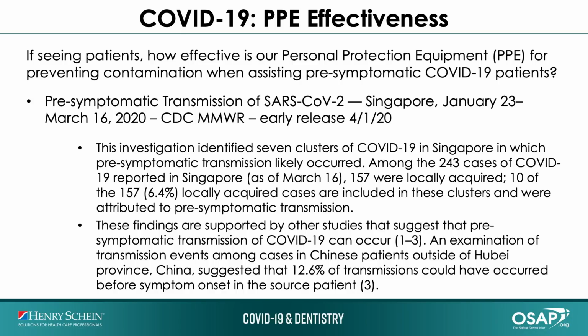Another question that comes up is that we might be treating dental emergencies for either asymptomatic or, a new term that's popped up, pre-symptomatic COVID patients in our office today. There are studies that looked in Singapore, studies that have looked in Chinese areas, and even studies that have looked in the U.S., and we found that it could be up to 12.6% in China in one study, where they found the transmissions could have occurred before symptoms showed up. I've seen numbers as high as 17% in some studies, and some as low as in the 4s. So the bottom line is that we'll treat asymptomatic patients. They'll be coming into our office until we have a vaccine.